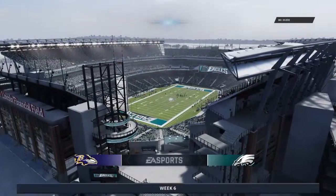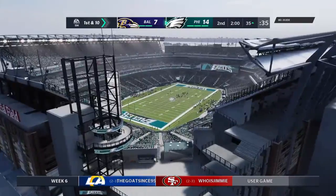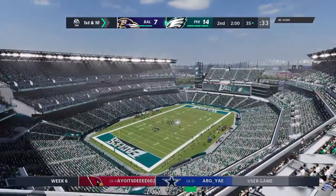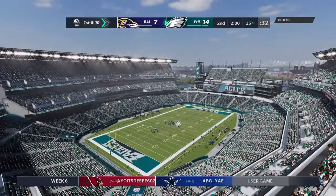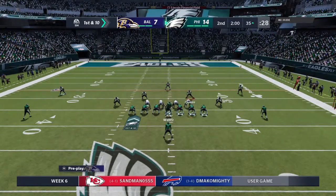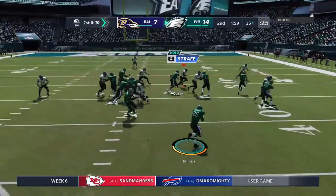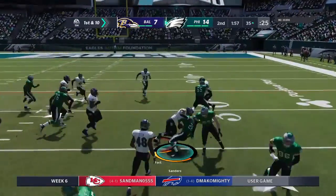We've hit the 2-minute mark of the 2nd quarter. 14-7. 1st and 10 at the 35-yard line. And we'll remind you that coming up at halftime, we'll join Jonathan Coachman and the gang in Orlando. Coach will have stats and scores from the early games going on here around the NFL.